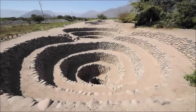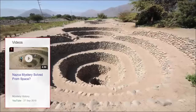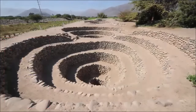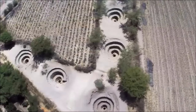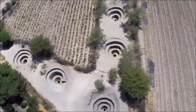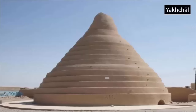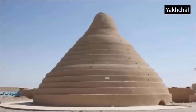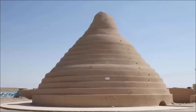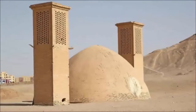And just like the incredible network of water channels previously covered, which connect many ancient settlements and allowed water to be pumped from places of abundance to places of drought, providing precious water supplies to countless ancient sites, the Yakhchals are yet another collection of incredible ancient structures which you are unlikely to hear about in mainstream historical studies. Yakhchals came in many shapes and sizes.